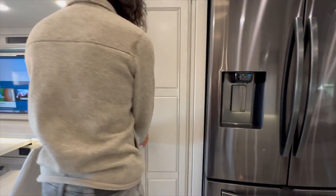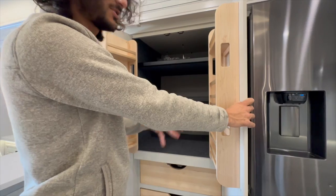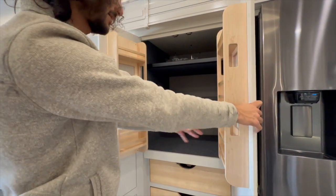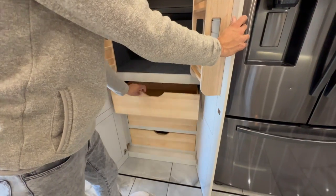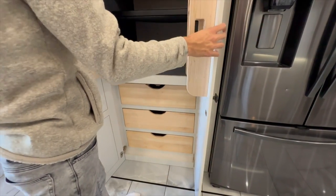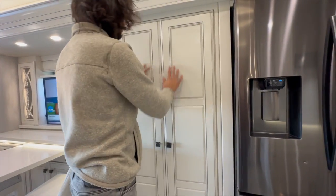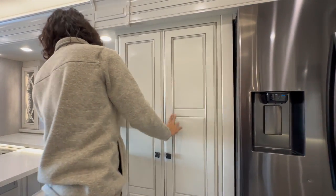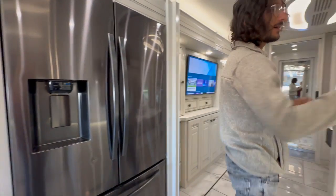And then to the left of this, big storage, nice wooden built-in racks here, which is great for spices and stuff like that. It's actually perfect for that. And sauces. Then down below, you've got 3 drawers here. One more on the bottom. And these shelves are set. Very nice hinges, just this woodwork. Very nice, very nice.